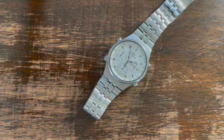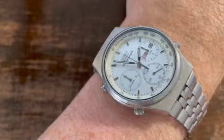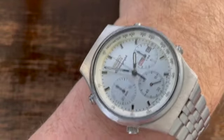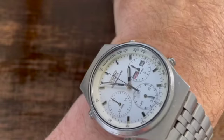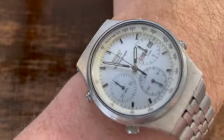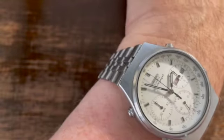Let me show you how it is on my arm. And let me change it with the watch I wear today, which is my beloved Tudor Bronze brass divers. So this is it on the arm. In my opinion, the silver dial is very nice, especially in lamplight. I really like that, and I really also like the shape of the watch.